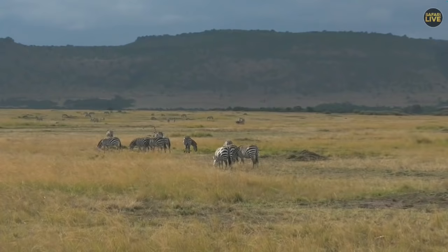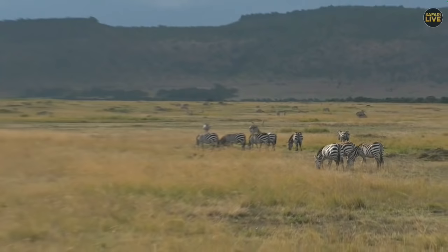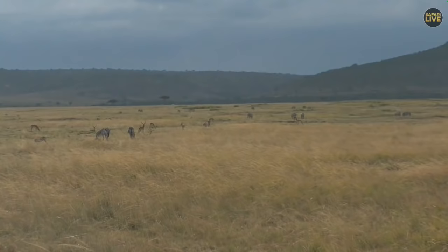I've now gone completely blank. Geographically, they're different. What else do we have that's sort of different up here? The impala are the same. Those ones over there, they're Aepyceros melampus melampus.